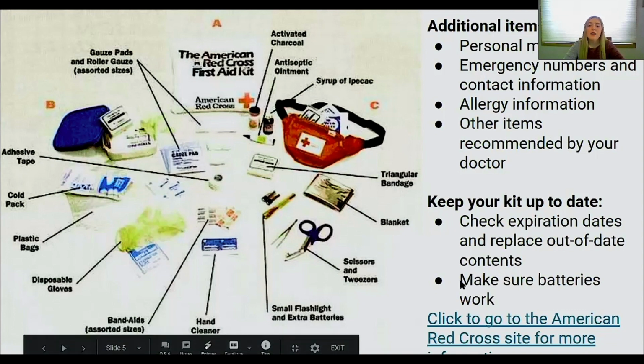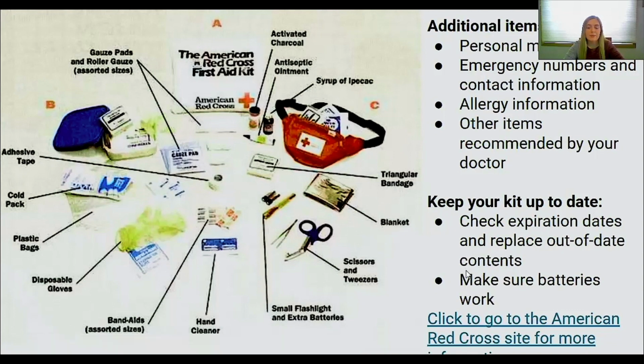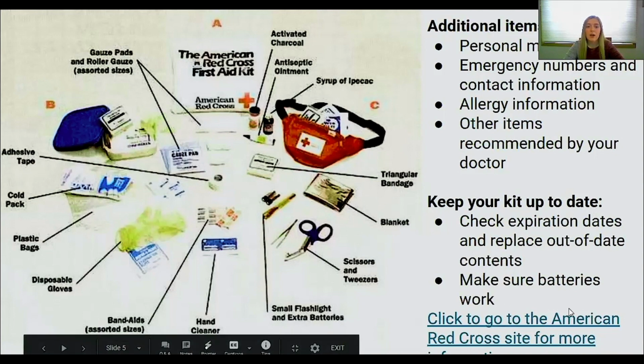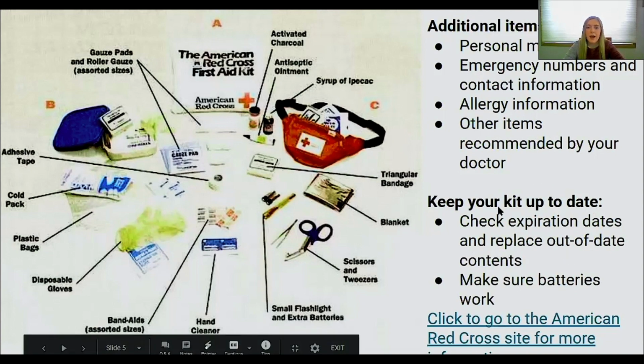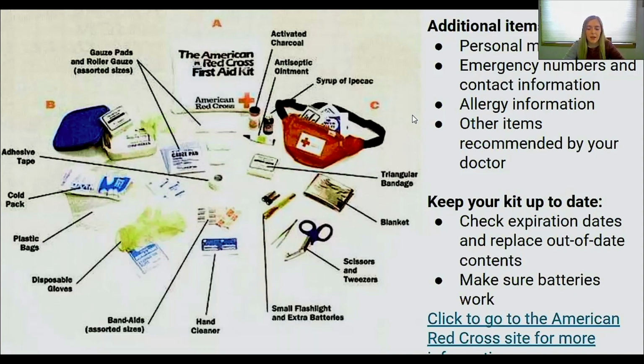And then another important idea, other than checking expiration dates, is making sure that batteries work. There would be nothing worse than needing a flashlight, having all the tools and having a flashlight, but then the batteries don't work. So make sure the batteries work and keep some extra batteries on hand.